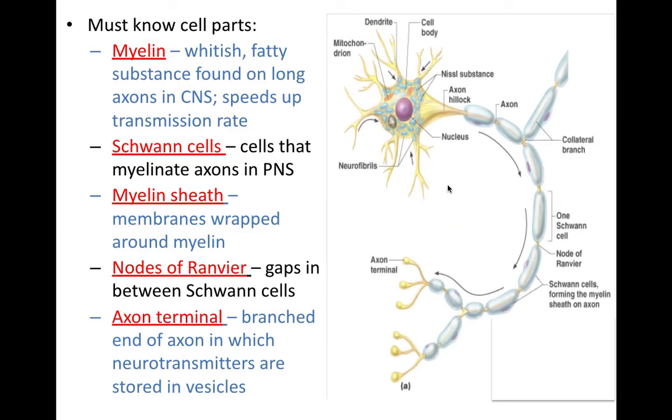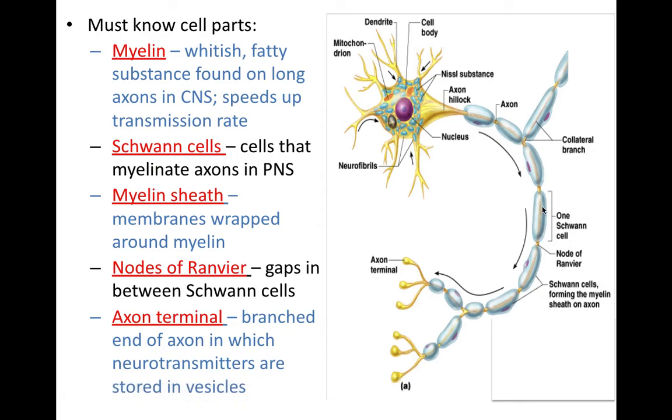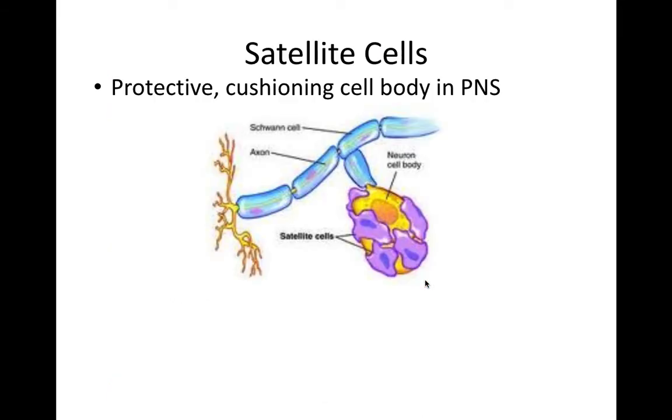And just to reiterate, if this is a multipolar neuron that is sending axons out to parts of your body, then this is a peripheral nervous system neuron in that case. And then this would be a Schwann cell myelinating one part of the axon. And then once again, remember that the spaces in between Schwann cells are called nodes of Ranvier. So we have multiple Schwann cells myelinating this one axon.